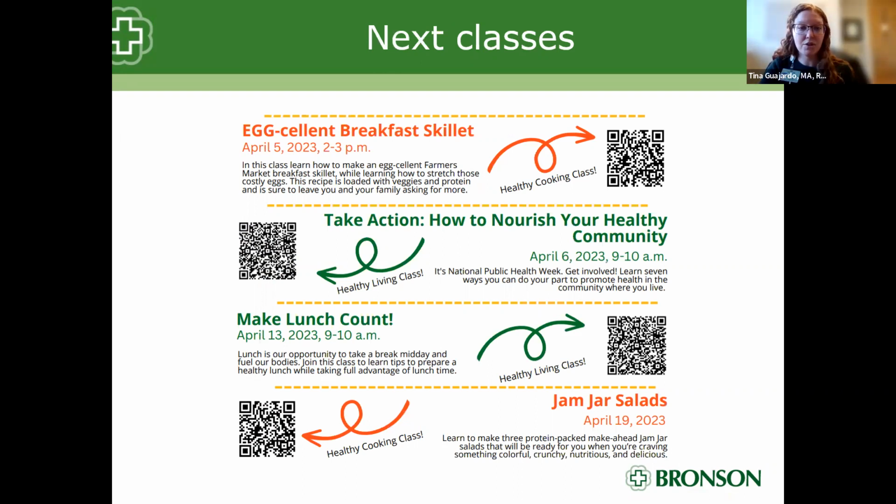So our next classes, I want to share with you guys. You can see them on the screen. Those QR codes are available for you to scan if you would like to do that as well. Our next class is coming up next week, it looks like April 5th, from 2 to 3 o'clock in the afternoon, and that is going to be a healthy cooking class. One of our health educators is going to be making a breakfast skillet live. You can cook along if you want to, but the recipe will be provided, and we're going to show you how to make a breakfast skillet.